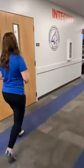So our school starts in order. It starts in kindergarten and then it ends in our 8th grade middle school wing. So let's go ahead and take a look down the hallway.